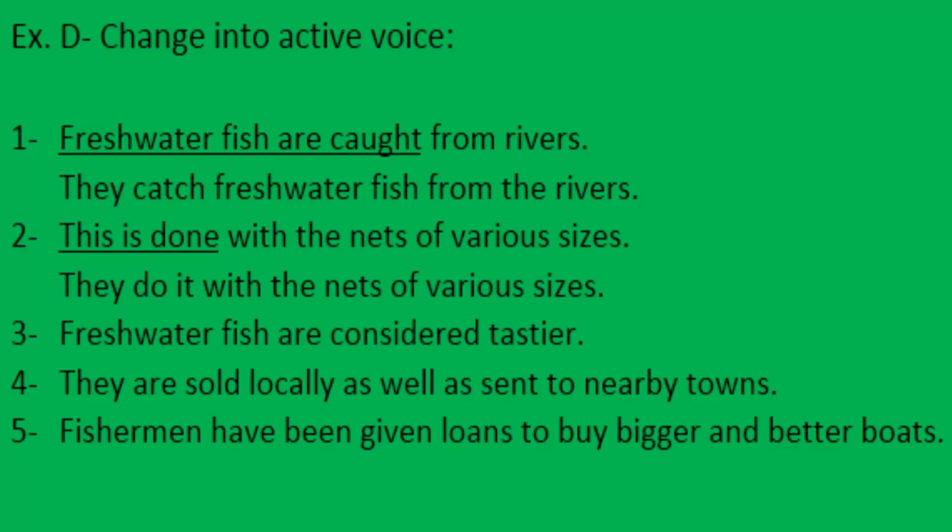Sentence number 2, this is done with nets of various sizes. So the actual sentence is "this is done", while "with nets of various sizes" is additional information. And you will start the sentence with "they", and as you can see, "this is done" is present simple tense. So you will change the sentence into active voice in present simple. They do this with nets of various sizes.